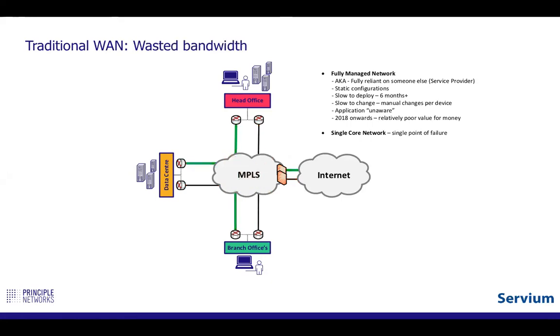In a traditional one, we also get wasted bandwidth. In most scenarios, which I'm sure a lot of you are aware of and have today, there is this notion of a primary circuit that delivers the traffic, with a backup circuit that stands there and is redundant, fundamentally wasting all of the available bandwidth that we've got for the applications.